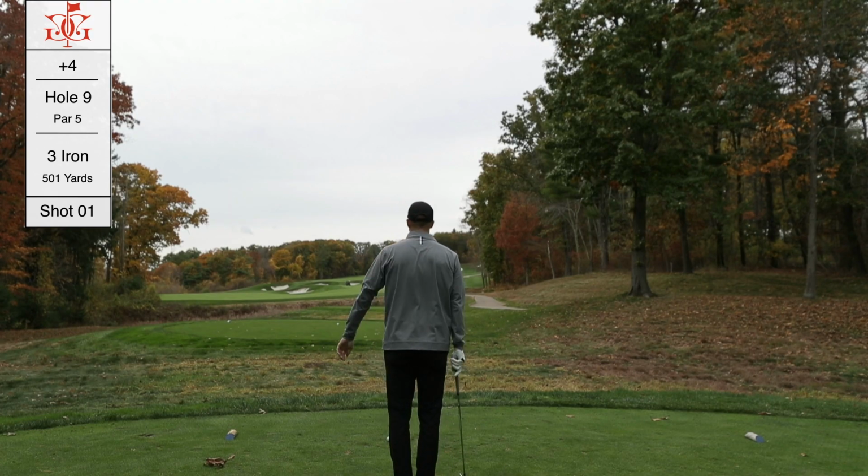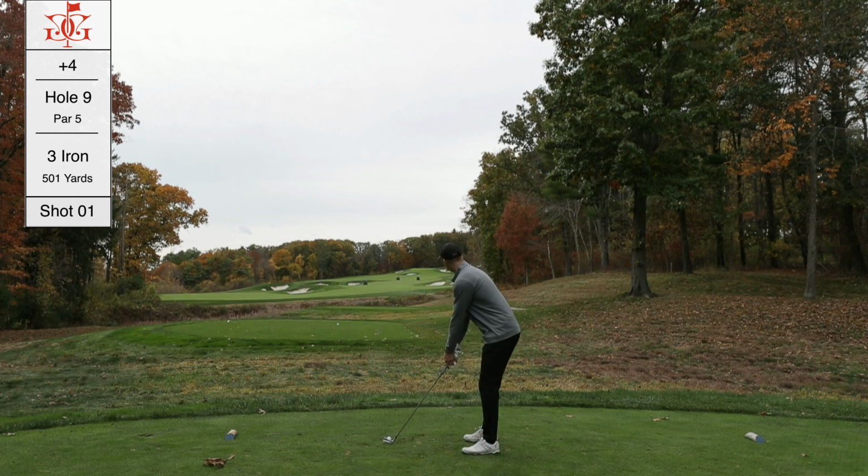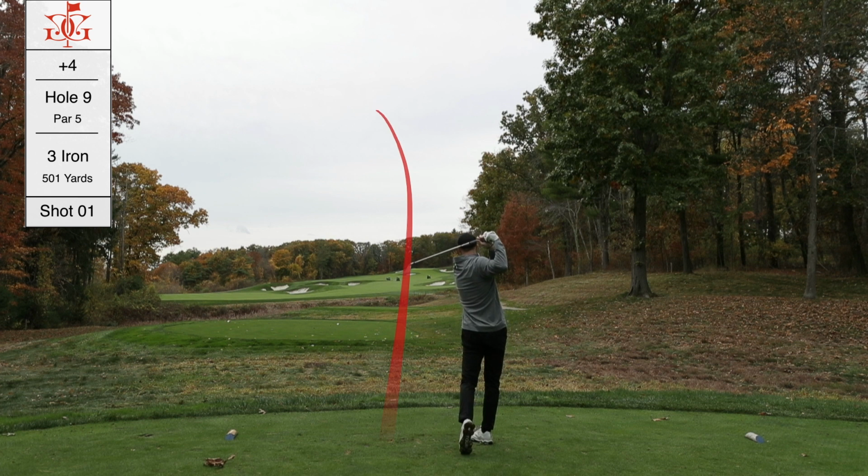This hole and the next hole are two of the most pleasing holes tee to green that I think I have ever played. It's a par 5 up the hill. I have a 3-iron in hand. You have multiple options off the tee here. You could hit a driver and get it over those bunkers, but I just decided to play safe here and see if I can get something out there.